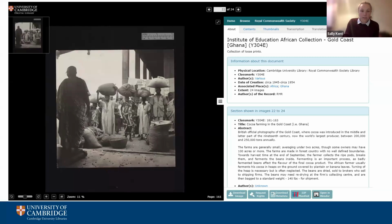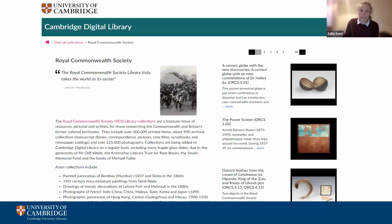So on the digital library, there are four themed collections relating to the Royal Commonwealth Society. Not all of the material is photographic. There's also archival collections, artwork, and a small number of objects. So the digital library can be used as an alternative to archive search, with the caveat, of course, as I've just mentioned, that only about a fifth or a quarter of the collection has been digitized to date. I've put links to these sites on my final slide, if you want to follow up with anything there.